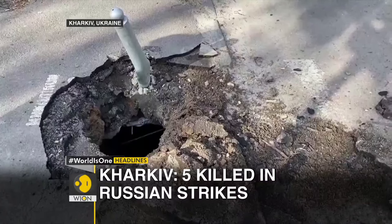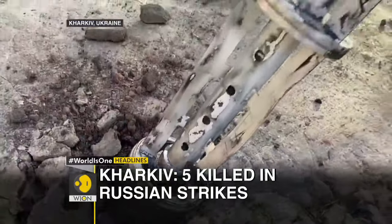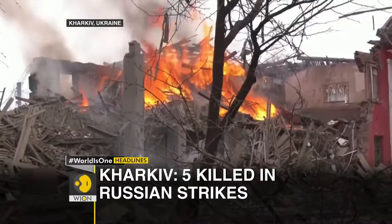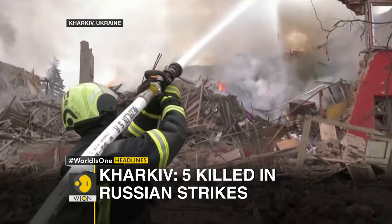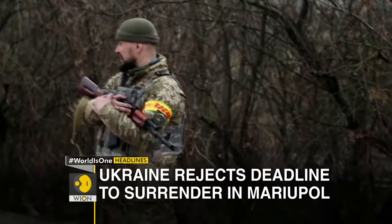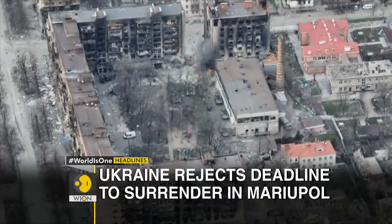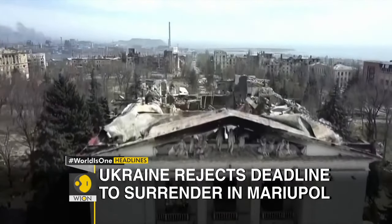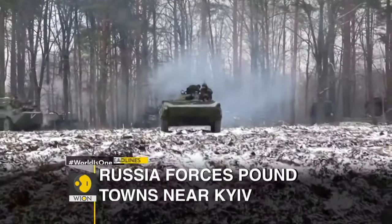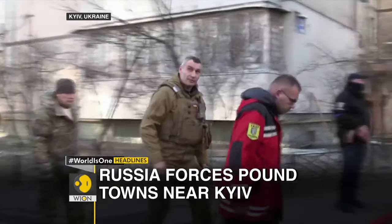Russian offensive targeting Ukrainian cities continues. Series of strikes in northeastern city of Kharkiv leaves at least 5 dead and 13 others injured. Russian strikes ignite fire in several buildings in the city. Ukrainian soldiers ignore Russia's surrender ultimatum and continue to hold the defense in the port city of Mariupol. Russian Defense Ministry says it had offered Ukraine to lay down arms in order to save lives. Russian forces continue to pound areas around the Ukrainian capital. Kyiv mayor says fresh missile attacks by Russia damaged a number of facilities around Kyiv.